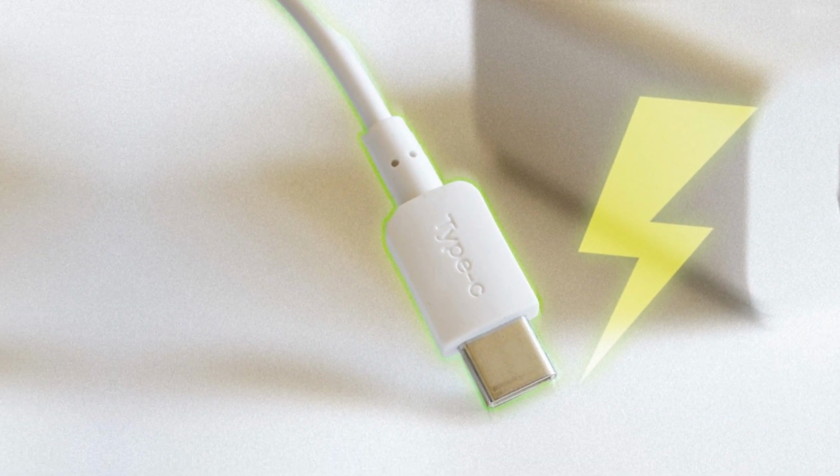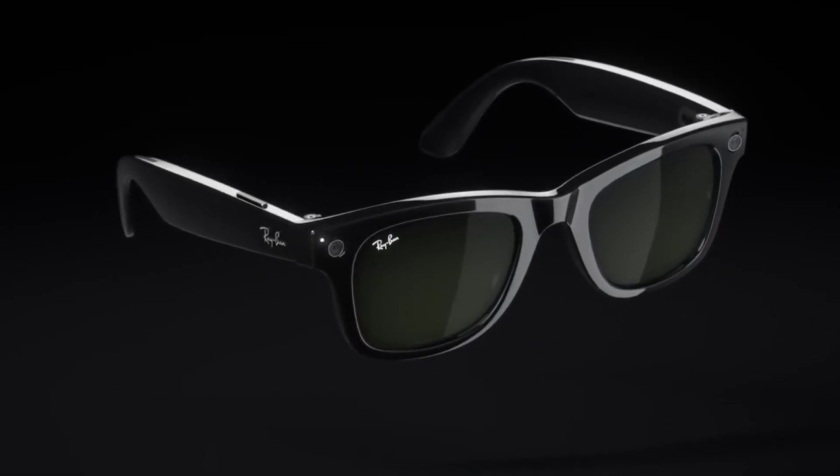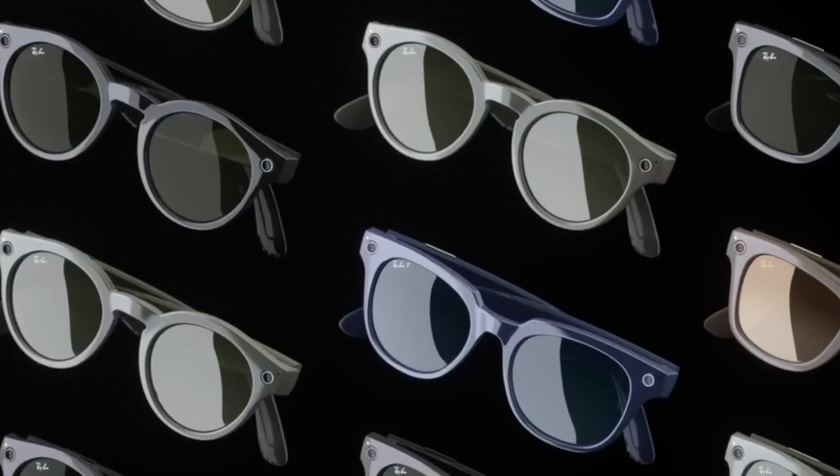Excited? You should be. Pre-orders are open now on meta.com, ray-ban.com, and select retailers. Mark your calendars because these smart glasses will hit the shelves on October 17 in the US, Canada, Australia, and across Europe. The future looks bright, and it's right on your face.